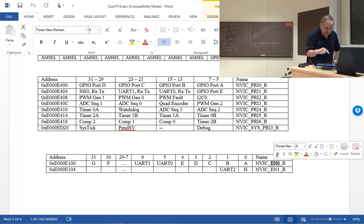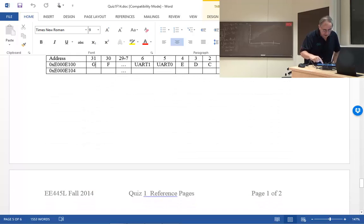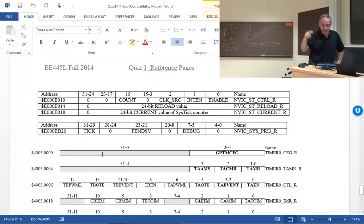I have to take off the G because you have no port G. That's a typo. Or H, you don't have any port H either. I can see that those are typos. Last year, one of the choices of the processor actually did have a port G and H, so that's why they're in there. There are three interrupts you're responsible for: edge-triggered on port A, SysTick periodic, and Timer 0A. Here are the SysTick registers. You should know what each of these bits mean.